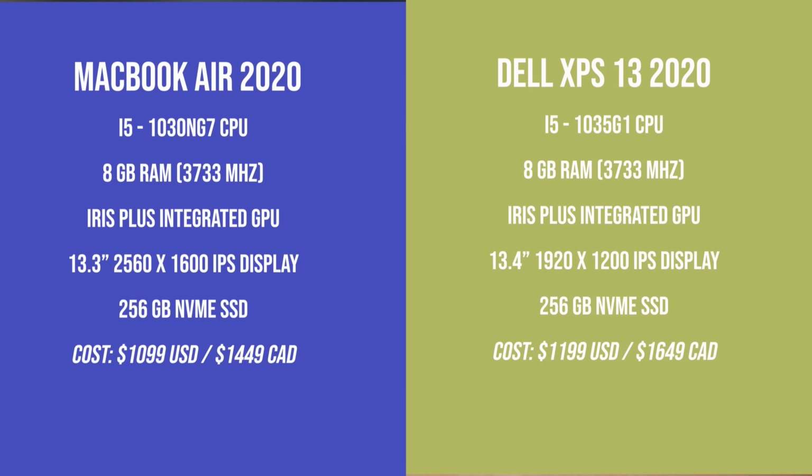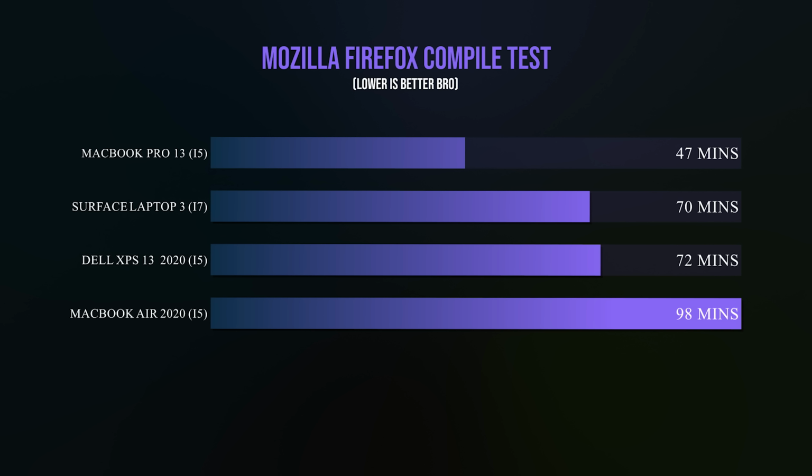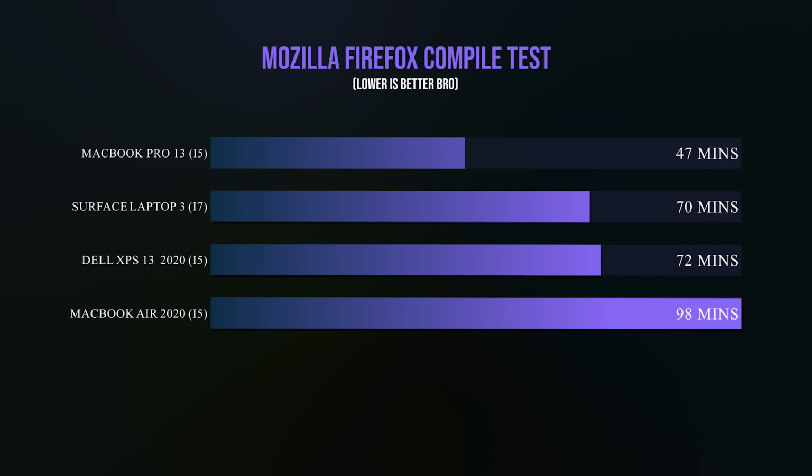Now, performance is obvious. We know the Dell XPS 13 has a more powerful U-series i5 processor compared to the modified Y-series processor inside of the MacBook Air. If you're a developer and you're willing to install Linux or even use Windows, you'll find that your compile times will be faster with the Dell XPS 13.